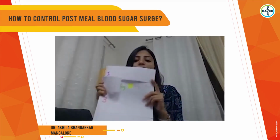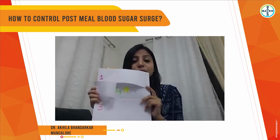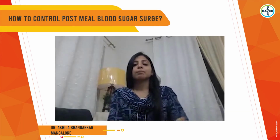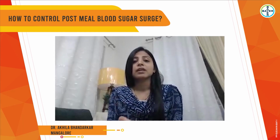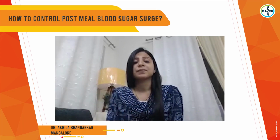So now that we know what is called a surge, the next thing is, why is this postprandial surge bad? What's the problem if postprandial blood sugars go high? Multiple studies have been done and it is shown that even if the fasting blood sugars are okay, the postprandial blood spikes alone can be actually hazardous.